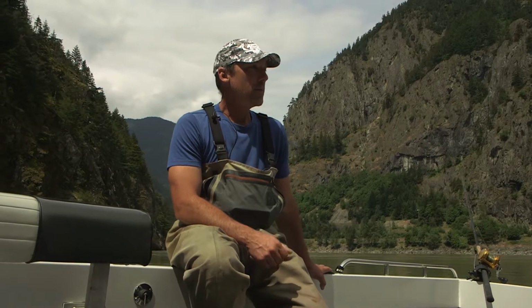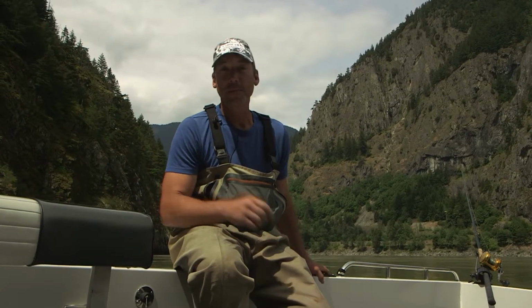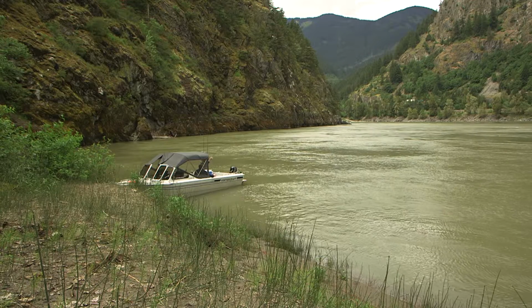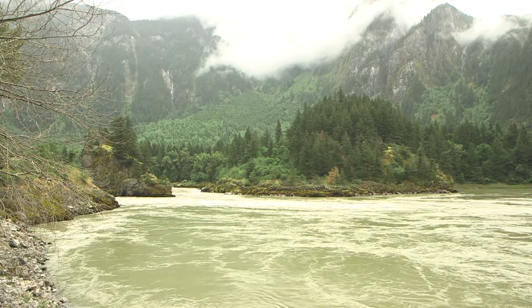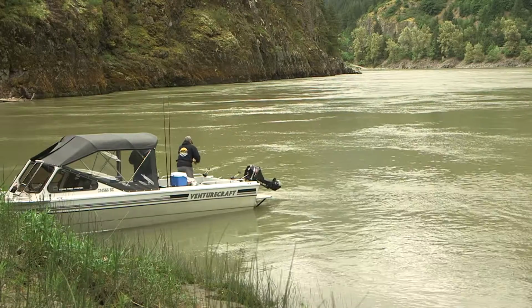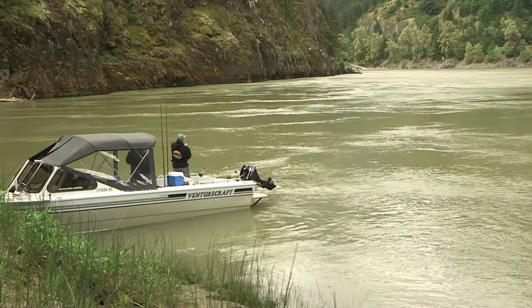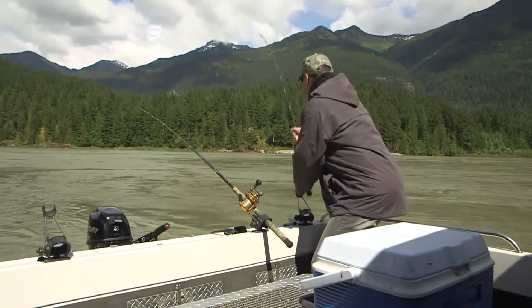Well, here we are in the middle of May. We're right in the middle of the spring season here, and we're out on the Fraser River fishing for sturgeon. It's a nice time of year. The valley's greening up, water levels are good, water temperatures are excellent. The fish are out of their winter areas foraging for food, and there's not a lot of traffic on the river, so it's an attractive time to fish.